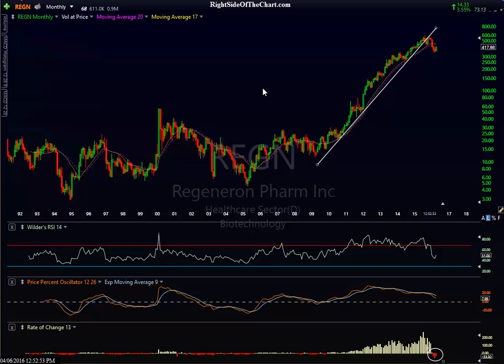REGN, Regeneron, there it is. What else to say? Here's a steep, and that's the thing that you have to really take into consideration. When you have rising wedges or trend lines, the steeper the trend line or the pattern, the more severe the correction, the downside reaction. I'm not going to equate it exactly with the tech bubble in 2000, but it's damn close to it.